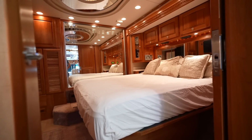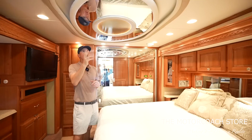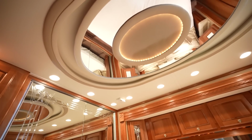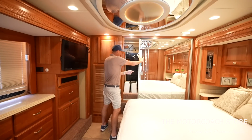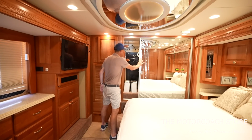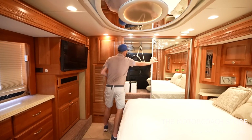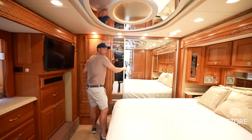Coming into the bedroom back here, you still have a king size bed, even though this is only a 40 foot motorhome. Beautiful design work on the ceiling with the mirror and the leather inlay. Then you've got a huge closet along the back of the coach, and there is extra dinette chairs and some extra televisions being stored in there currently right now. So I'm not sure where this coach is in the process, but some nice televisions are back here.